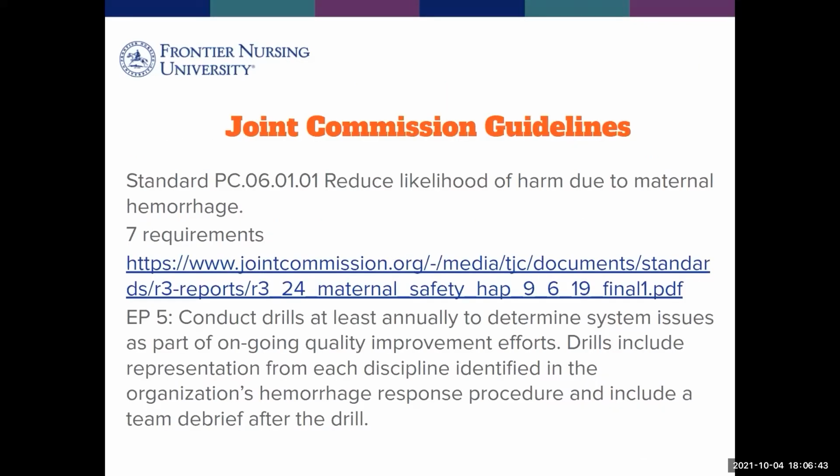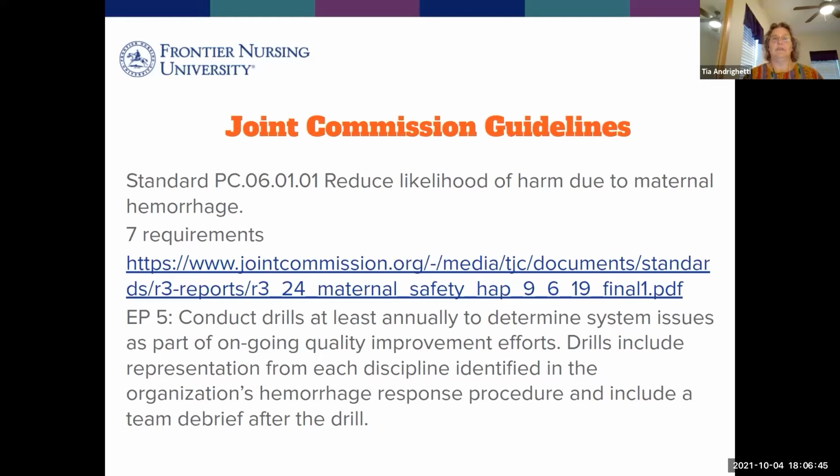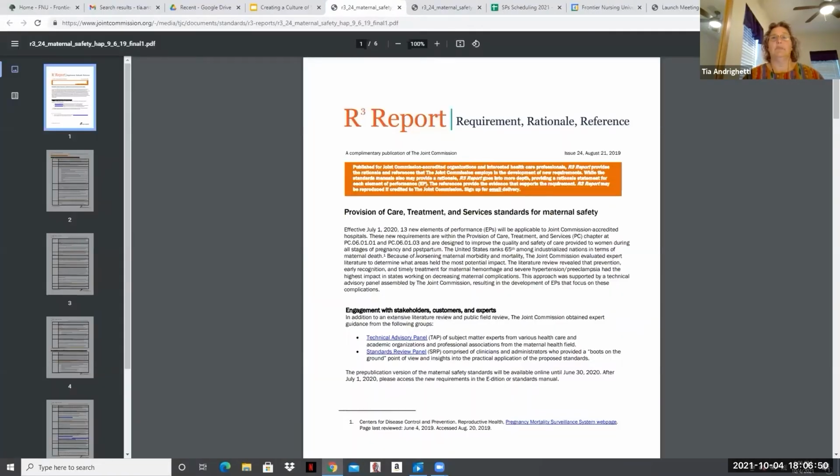So these are the guidelines that I was alluding to. The Joint Commission has put out a report, and I want you to notice this date, August 21st, 2019. How many people have heard about this report that mandates postpartum hemorrhage and maternal hypertensive drills? Yeah, I'm seeing some heads nodding. I hadn't heard of it either.